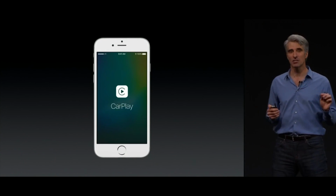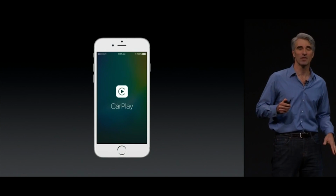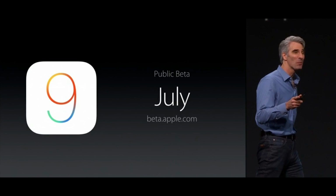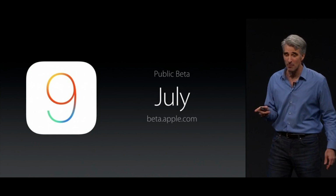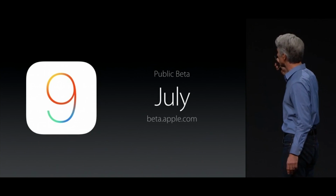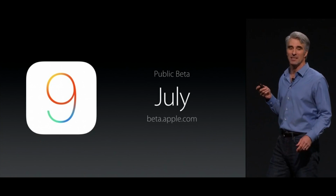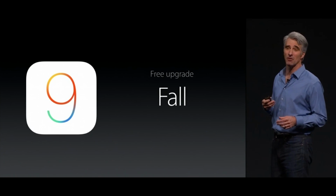In future cars, you'll be able to get in your car without taking your phone out of your bag or out of your pocket. And for the first time for a major iOS release, a public beta. So sign up now at beta.apple.com, and you can get the beta when it comes out in July. And of course, we'll be rolling it out as a free upgrade in the fall.